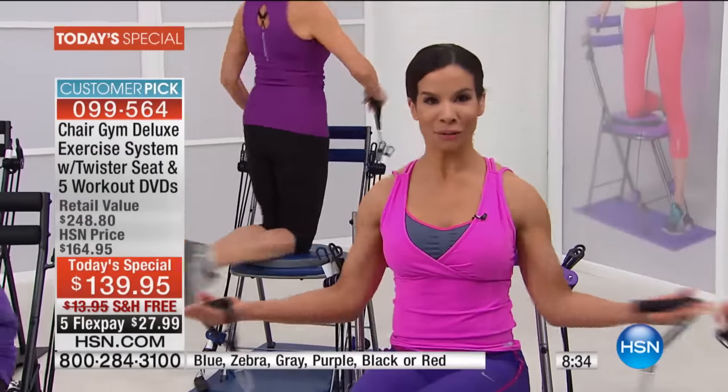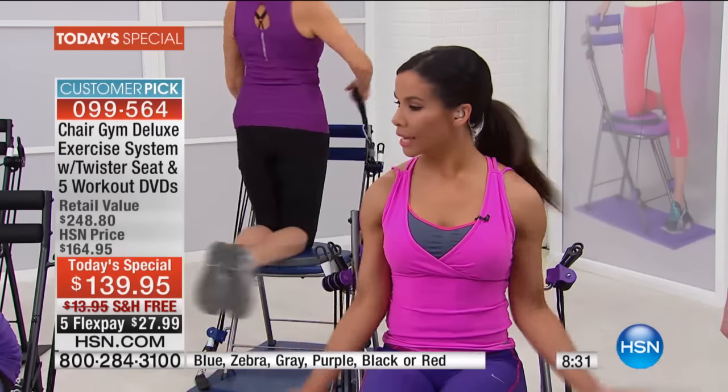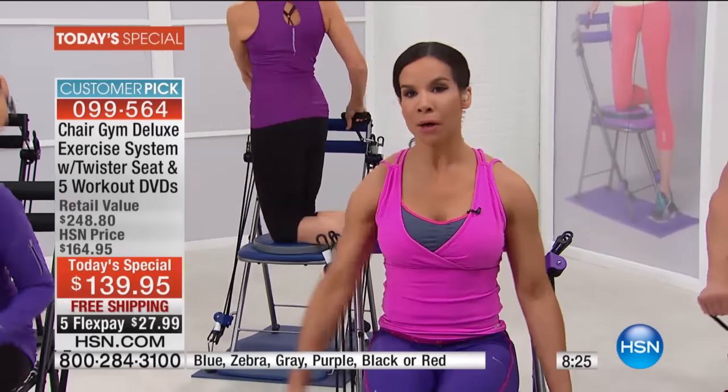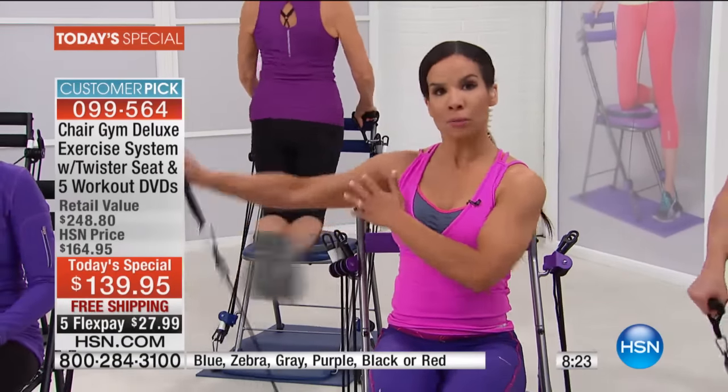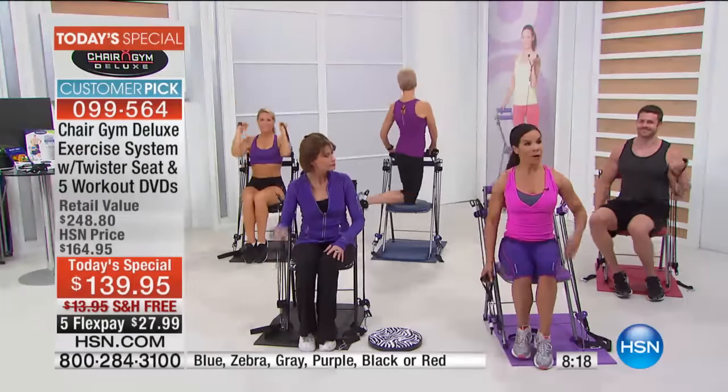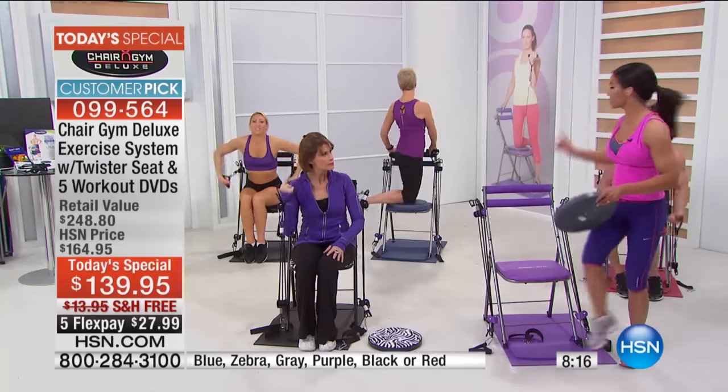Can you do this with the dumbbell? No. Look at how I'm moving this fluidly. So what's nice about that is it's elongating the muscles. It's allowing you to stretch. So what's nice about that is you're building your muscle, but you're doing it in a non-jarring way. If you were to pick up dumbbells, that can feel cumbersome. Or let's talk about tricep dips.